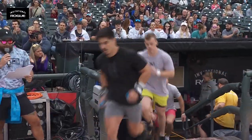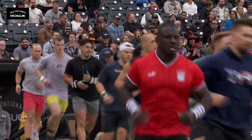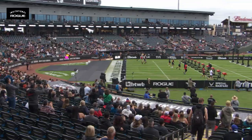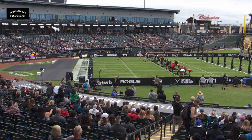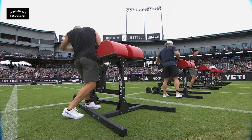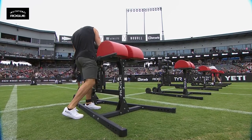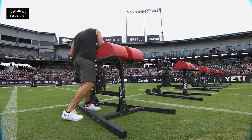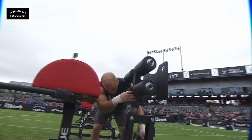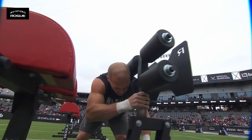Event number two is Ski Bar. It is presented by Concept 2. We are having some internet issues here at Dell Diamond. As soon as those get solved, we will have our scoring and graphics back up on the screen for you. We will do our best here in the booth to keep you updated on everything that is going on. We will start with the 20 bar muscle-ups as Cole Sager is adjusting his GHD.